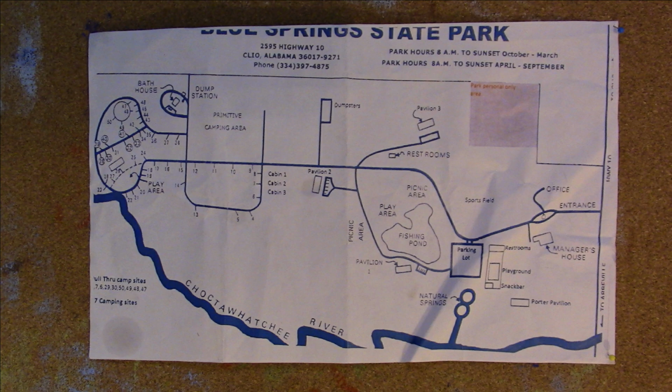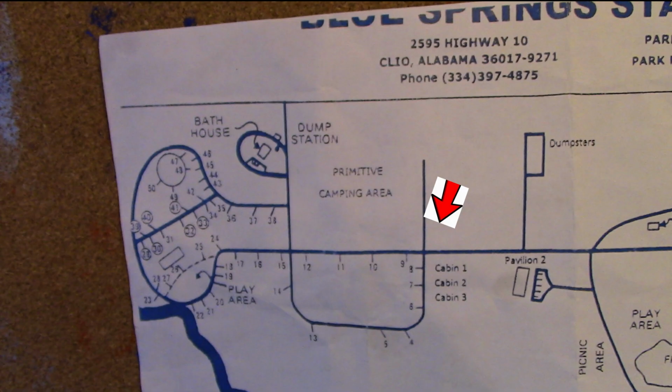Hey guys, sorry for the interruption. I realized after I had this video totally made that I had forgotten to put a map of the Blue Springs State Park in here for you. As you can see, it's a very simple map, but the trailhead is actually not marked out on this. So how you're going to get there is you just keep on the little main road, and you'll see some dumpsters on your right hand side, and you'll come to a sign that says campers only beyond this point. I've marked it with a red arrow on this map for you guys.